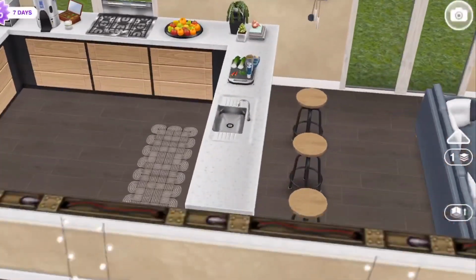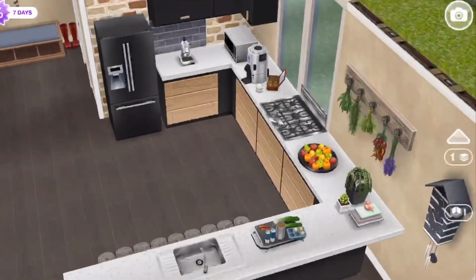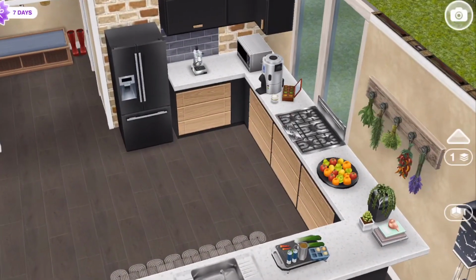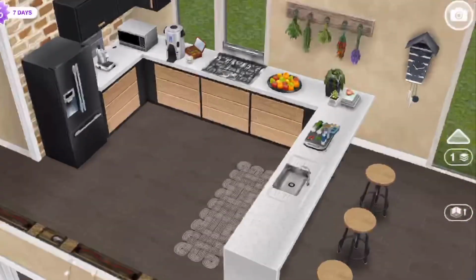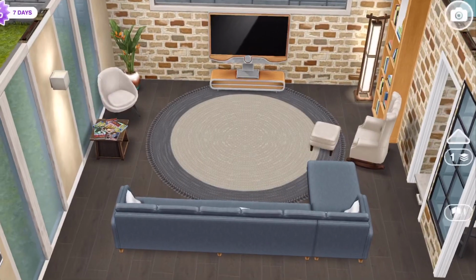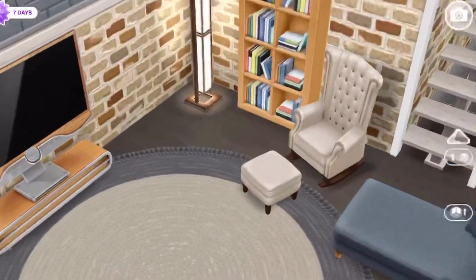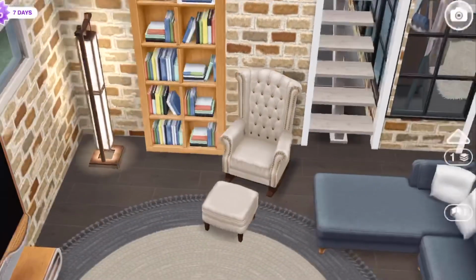As you come back through the foyer, you come out into the great room area where it has the kitchen, and it also has the living room. And in the living room, I did add one of those new blue sofas, so I matched it with that, or tried to match it with the farmhouse rug, but I think it works.